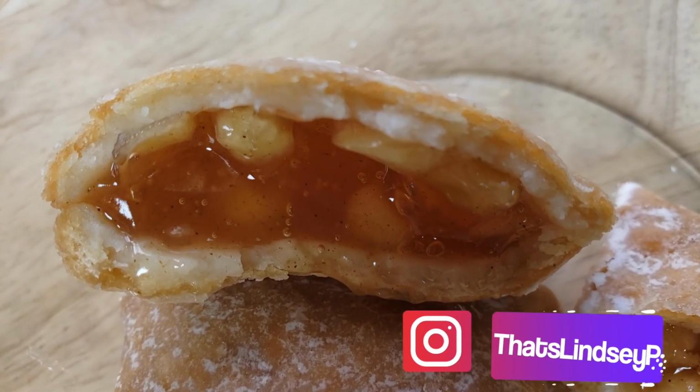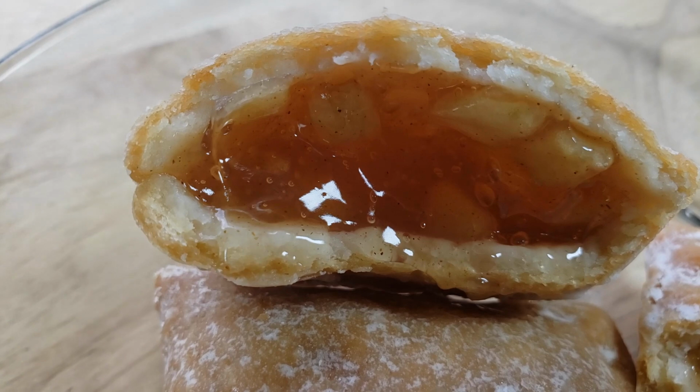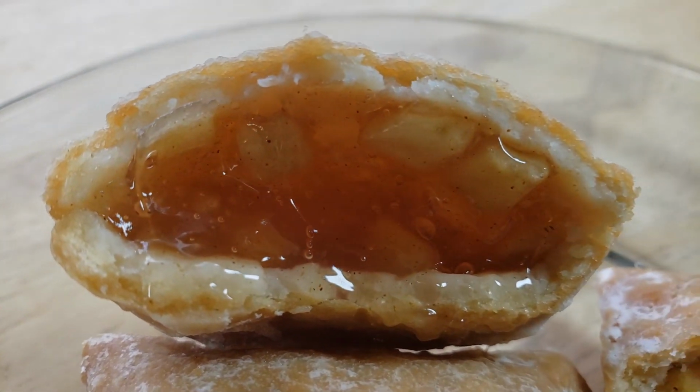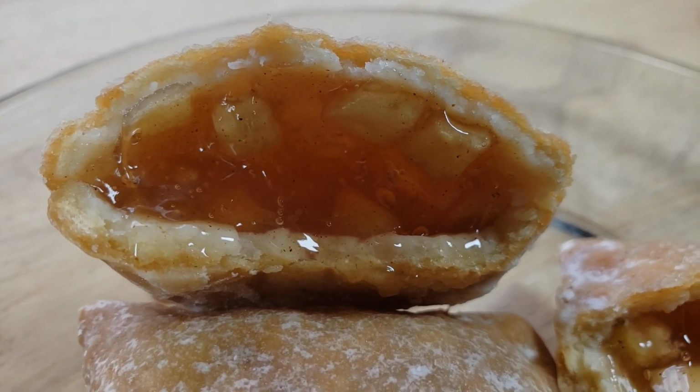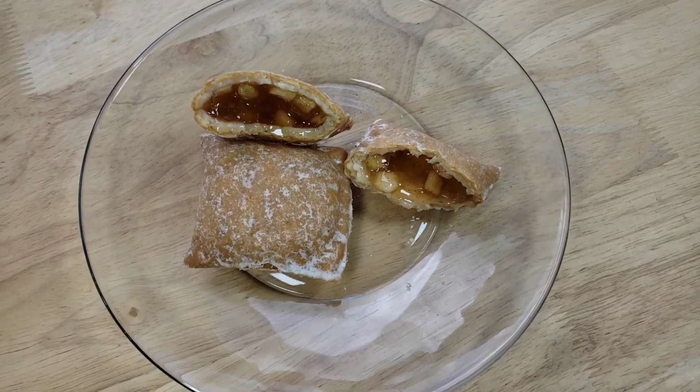I think that this needed more cinnamon because there was some, but not very much. I think that the overall crust was pretty good, but it was very sweet, and it got old, like you said, eating it, because you're just eating a whole bunch of crust and then these kind of crunchy apples.